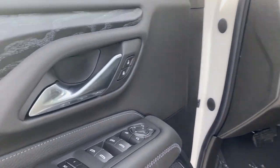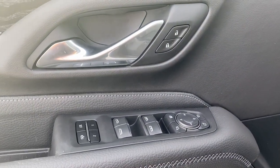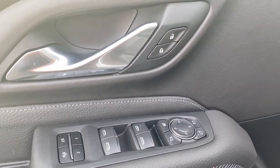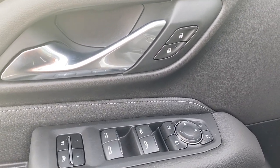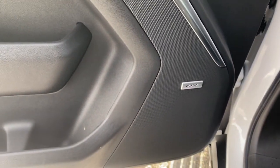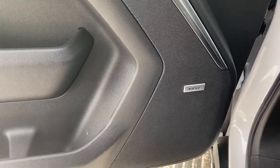On the driver's door, power locks, power windows, power adjustable mirrors, power folding mirrors, the programmable memory seat, auto express windows, and the child lock button. You'll notice this Denali comes with a premium Bose sound system.